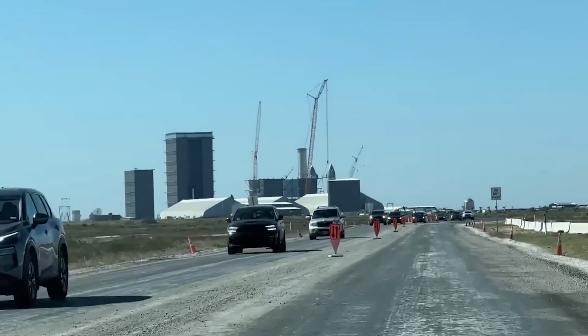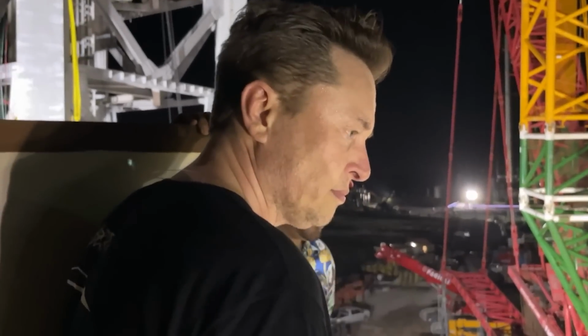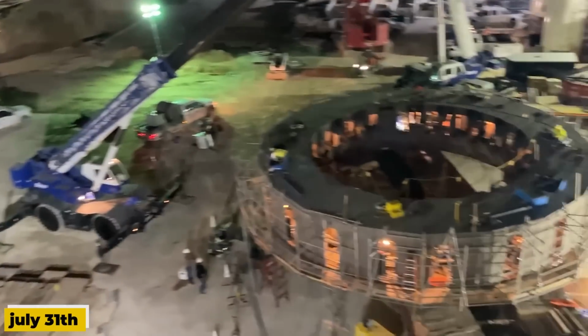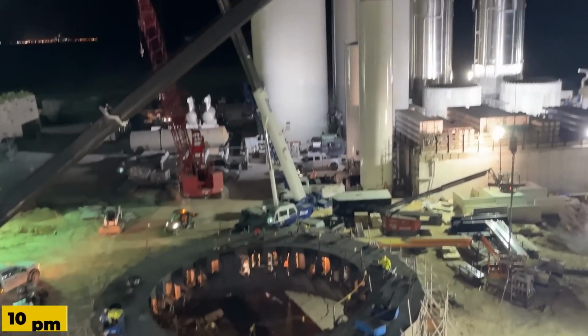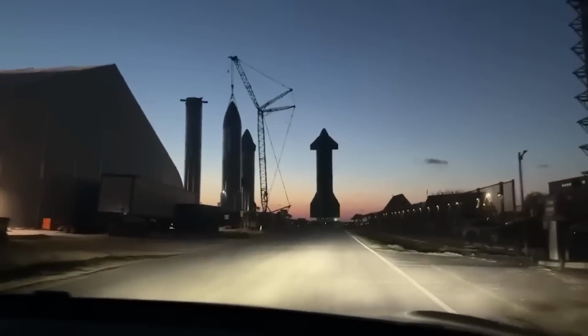Oh, and a quick heads up for those hitting Highway 4. Expect some hiccups. We've had a few delays, especially on June 30th, July 31st, and August 1st, between 10 p.m. and 1 a.m. It's all the buzz from Starbase, making its presence felt on the roads.